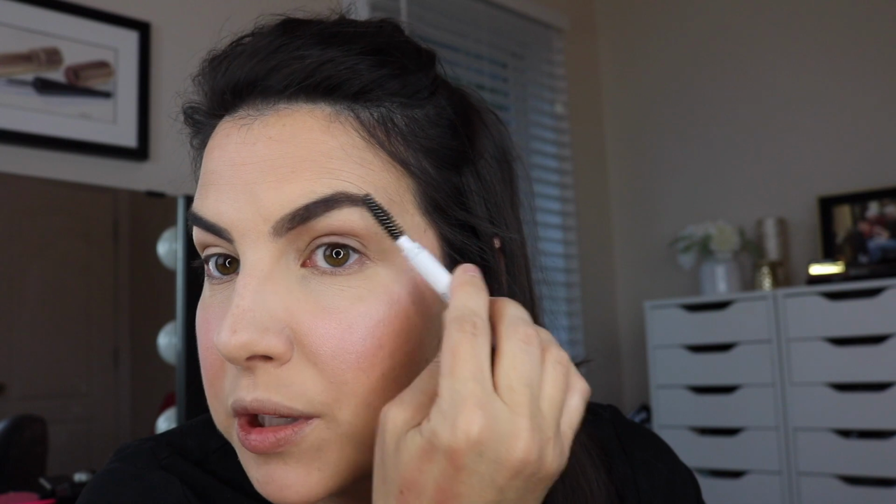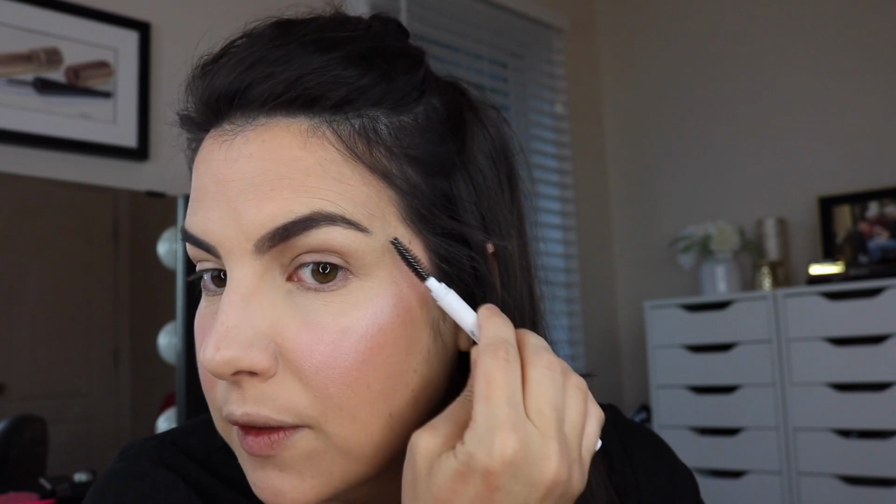I find the spoolie really helpful once you've gone through all of the filling in, because this pencil is not too creamy, but it's got a little of that, and you'll notice things evening out once you brush through, so I wouldn't skip that step.